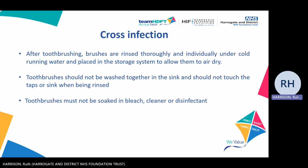After toothbrushing, brushes are to be rinsed thoroughly and individually under cold running water and placed in the storage system to air dry. Toothbrushes should not be washed together in the sink and should not touch the taps or sink when being rinsed. Toothbrushes must not be soaked in bleach, cleaner or disinfectant.